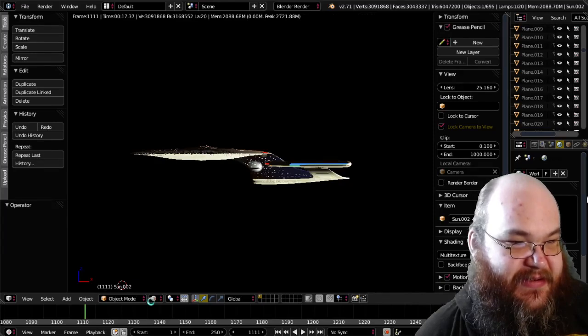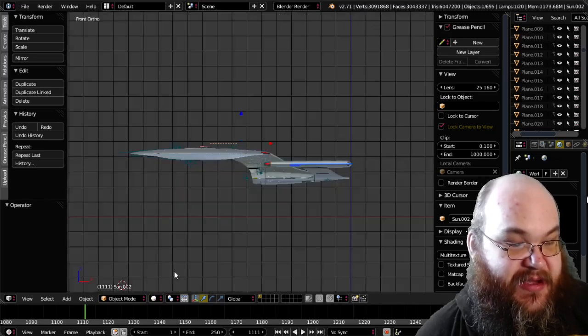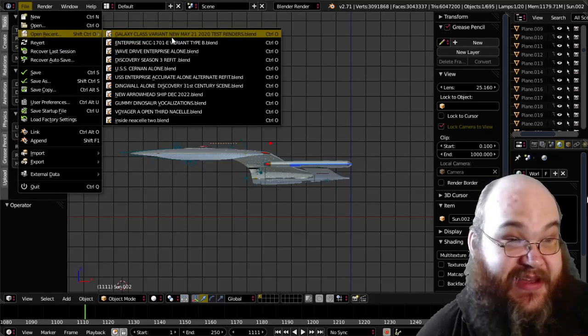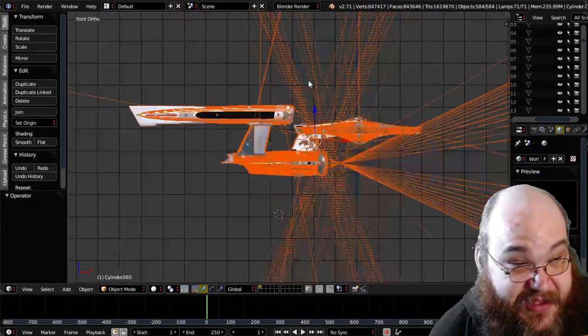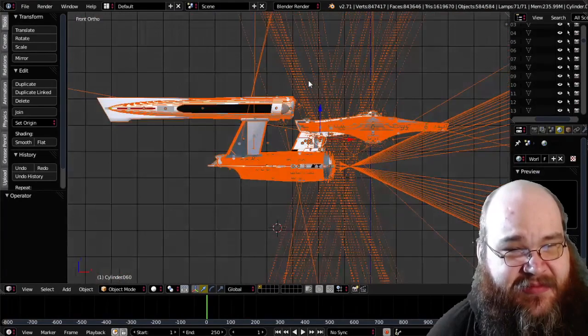There it is. This model's big. It's complicated. Don't try this at home. I'm getting off this one as fast as I can. Okay. Last, and certainly by no means least, this is my alternate refit Enterprise.